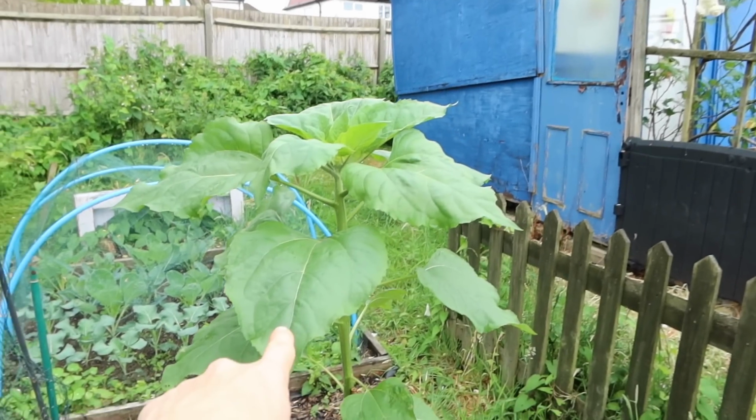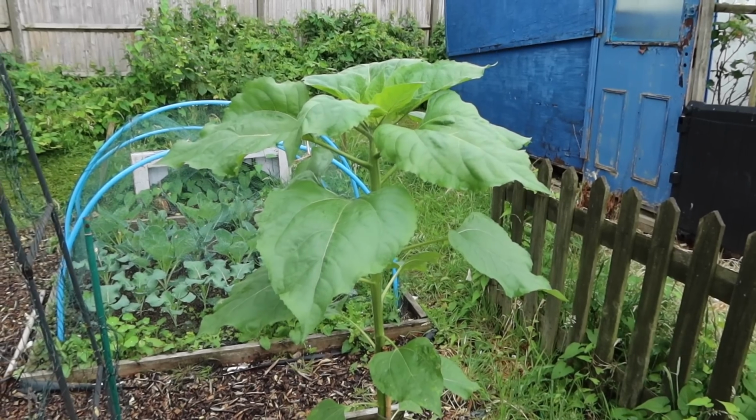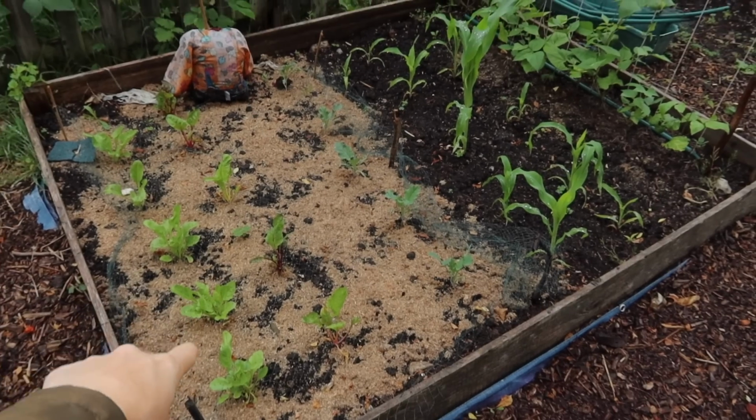Also, this sunflower is absolutely insane. I don't remember the last time I had a sunflower that big on my allotment, because normally they just die. So that is really good and exciting news. Lots of flowers growing. This bed looks so alive. It's just amazing what a bit of rain can do.